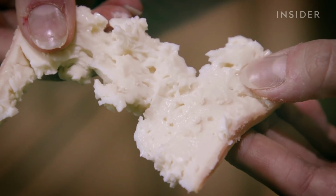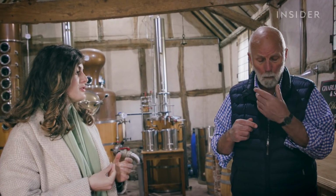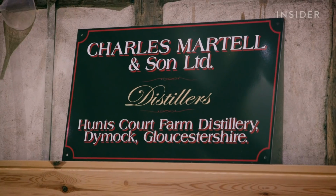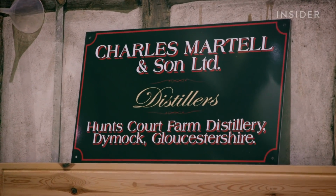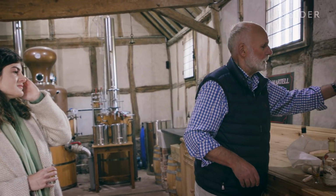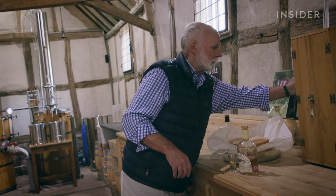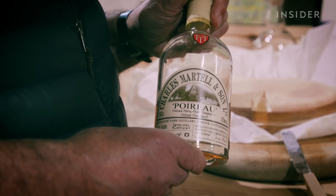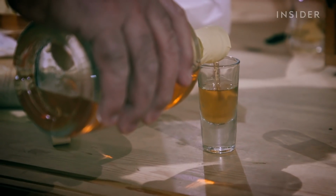The building where we're tasting the cheese is a distillery, and yes, you guessed it, this is where perry is made. Charles tells me that his distillery is 400 years old. He even showed me some property documents from 1810. Built in 1650, so it's the oldest original distilling house still working in the British Isles. Oh, is it? We know of no other older. The pear cider or perry that is used to wash the rind of the cheese is later turned into the sweet pear spirit called poire, which is made out of perry and fresh pear juice.